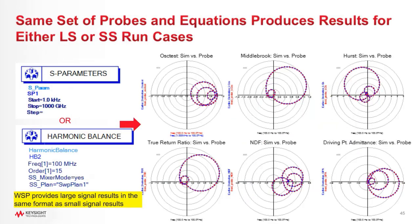Compared with the small signal case, I didn't have to change anything in the data display to view all of the same metrics. In other words, the data format for the probe for a large signal simulation is the same as for a small signal simulation. And here are all the figures of merit from before, just under large signal drive instead of small signal drive. Now, you might notice the results look exactly the same as they did in the small signal test case. That's actually expected because the sources are just linear for this example. But if you do have a nonlinear circuit like a power amplifier, you'll certainly get different results for large signal versus small signal stability simulation.